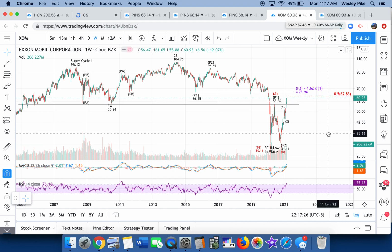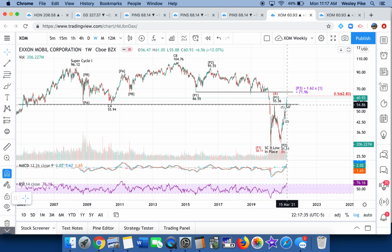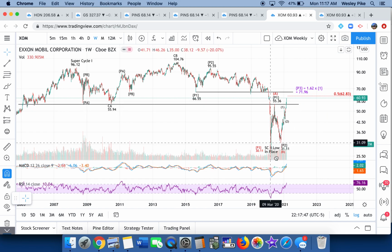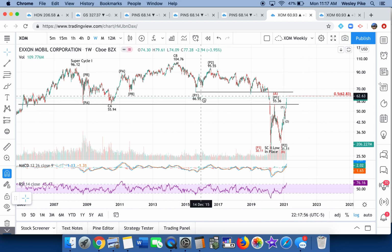And so why wouldn't we also be considering names in energy? I want to point out on Exxon, it had a tremendous start to the month of March. It's already up just this past week 12%, unreal, above this long-term pivot resistance that has me thinking that we do actually have a cycle low in place. I want to delete that because that's off an old chart. What would confirm that energy has continued to move up on Exxon would be a move above 66.55.